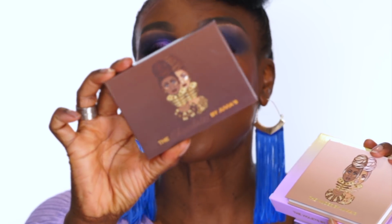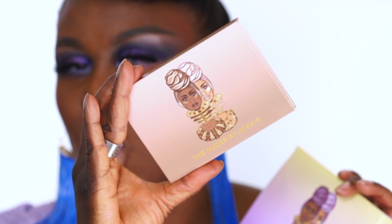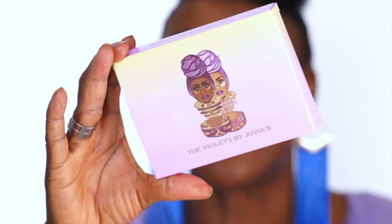So this is the chocolate right here. We'll be doing this sometime soon. Can't tell you when. And then we have the nude. Gorgeous, gorgeous. And then, my darlings, we have the violets. And at the back, let me see what it says. It says here: a sleek and beautiful hand-picked palette of mauve tones and radiant violets to create stunning eye looks. And this is the look that I came up with for you guys, my darlings.